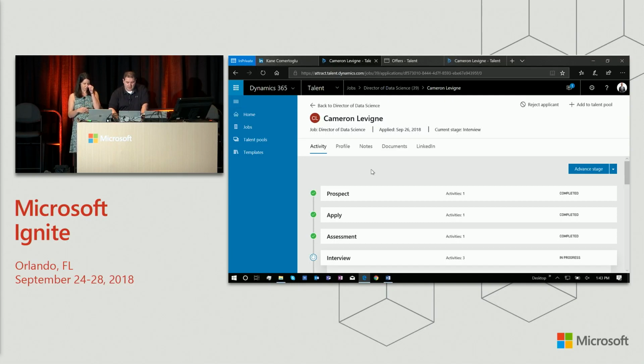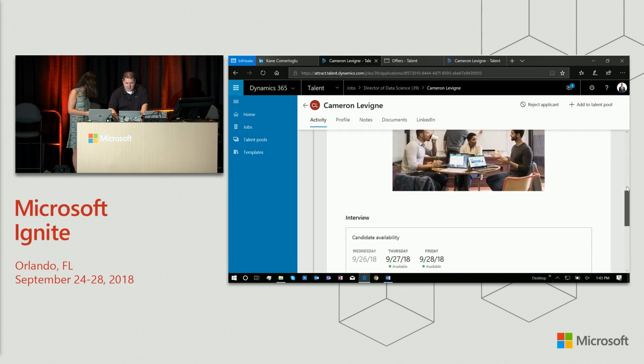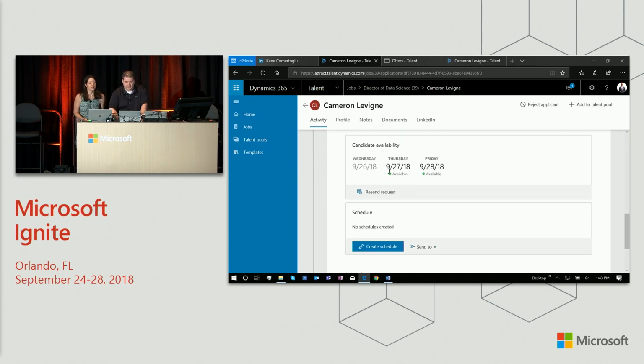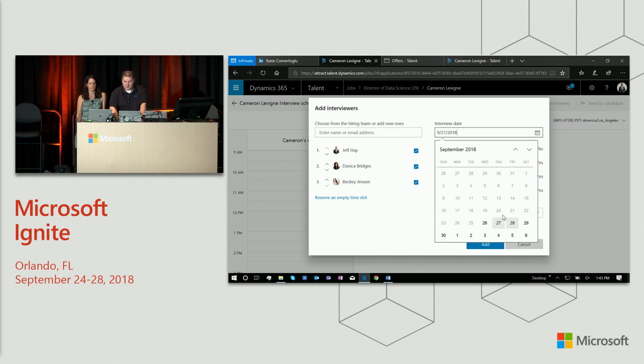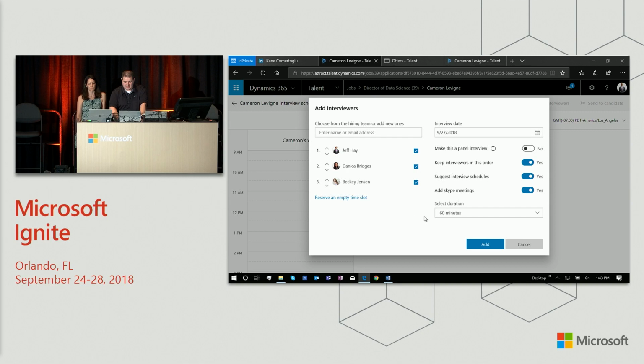All right, so as the recruiter coming back into the system, I now see that Cameron has specified the 27th and 28th as his availability, and now I'm ready to go ahead and start creating that schedule. So I've already specified the hiring team as being Jeff, Danica, and Becky here when I configured this job, and I want to go ahead and make sure I include everybody on the team to be part of the interview. It's automatically come in with one of those dates, but I can see the highlighted dates are the ones that he's selected as his availability. We'll go ahead and stick with the 27th.